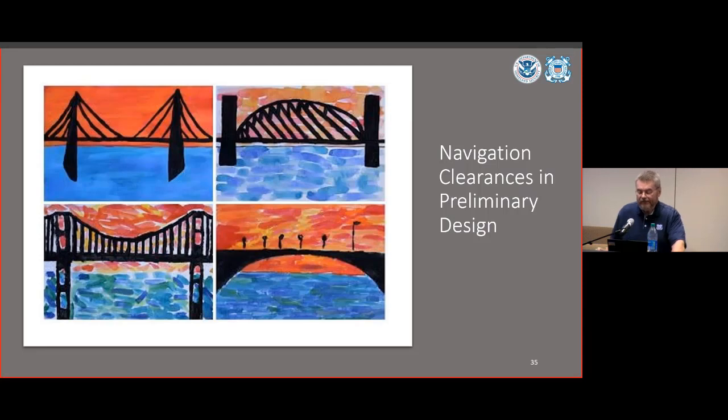Now, we understand that the design concept you're going to send our way may only be at the 30 to 40% stage. We're fine with that. The idea is to lock in the navigation clearances for the RFP. If you need to generate a navigation impact report, far better to get it done ASAP, way before you even start thinking about the RFP. Wait on our preliminary navigation clearance determination, and then we can go from there.